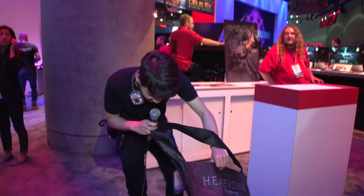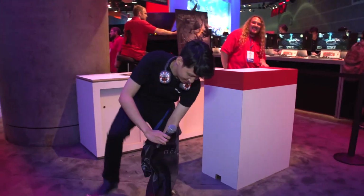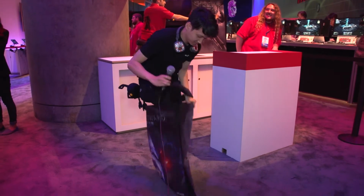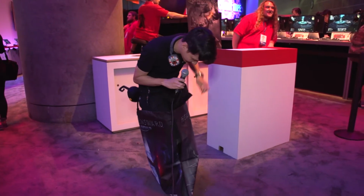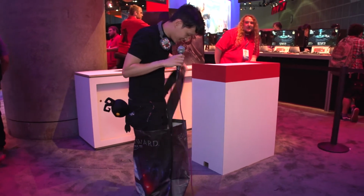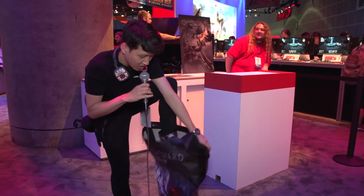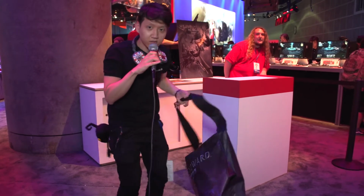I'm going to step into it. I'm going to see how far up my leg this goes. You know what? I actually could fit in this, if I tucked it in. I'm not going to, because that might be embarrassing. But you can see how big these bags actually are, which is great because you can fill it with all kinds of stuff that you're going to get throughout the show.